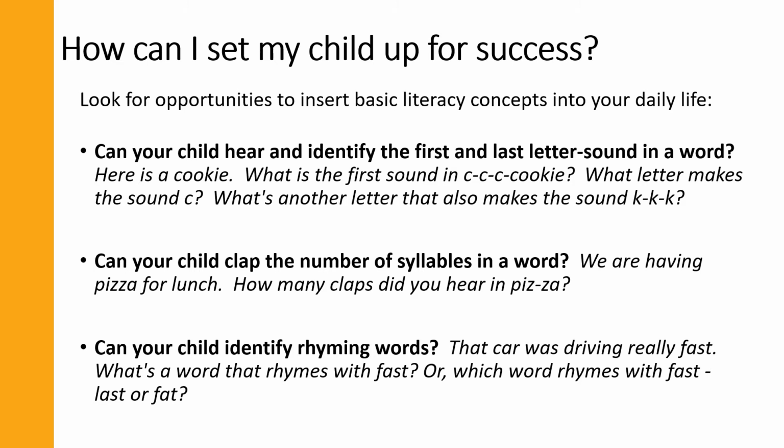And see if your child can identify rhyming words. For instance, "That car was driving really fast. What's a word that rhymes with fast? Or which word rhymes with fast? Last or fat?"